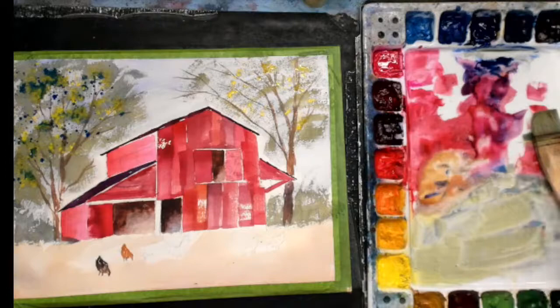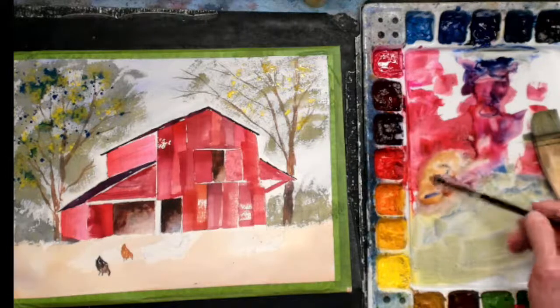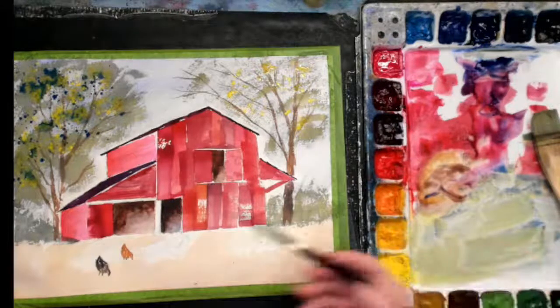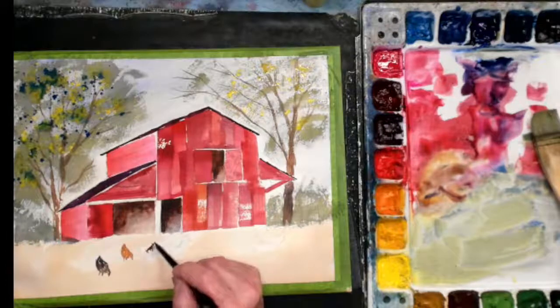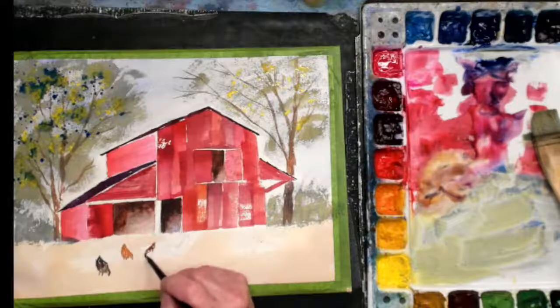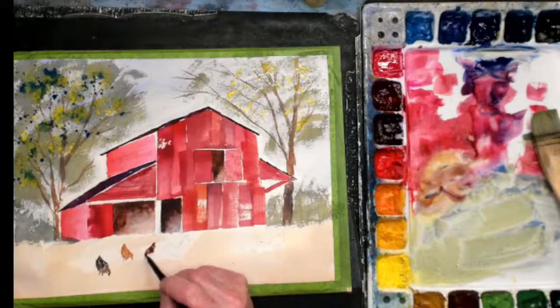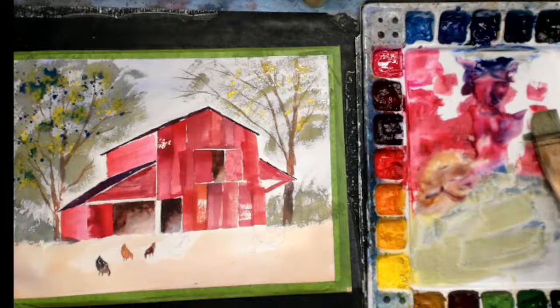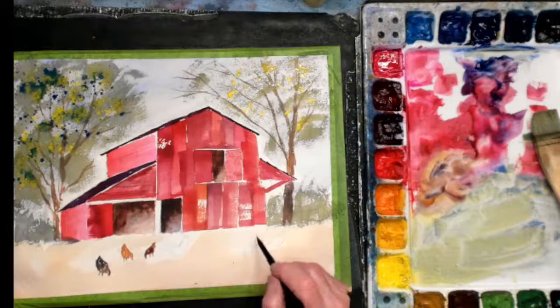Okay. I'm using the natural hairbrush from Silver Brush, and it's a nice little brush. I'm using the fine tip of the brush where I can get a lot of detail, and I can get small marks with this brush. And some legs on here. This brush is a Silver Brush number 8 round.